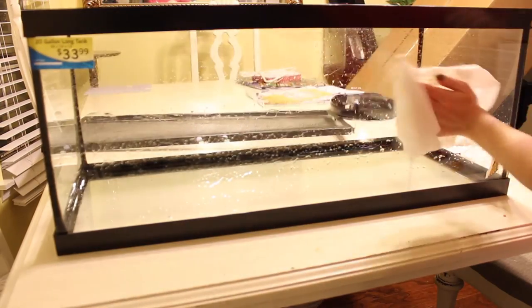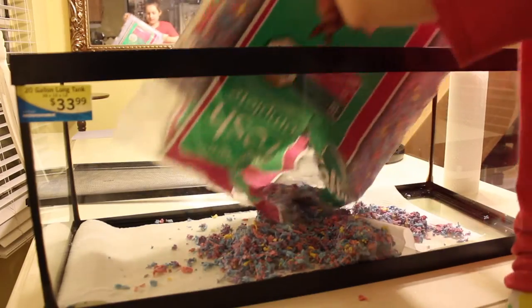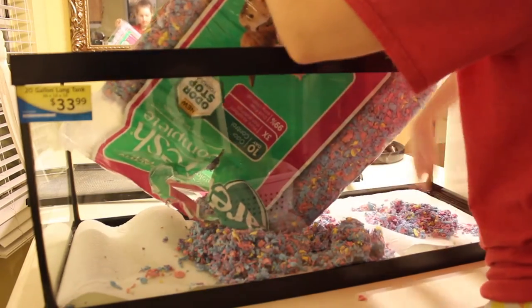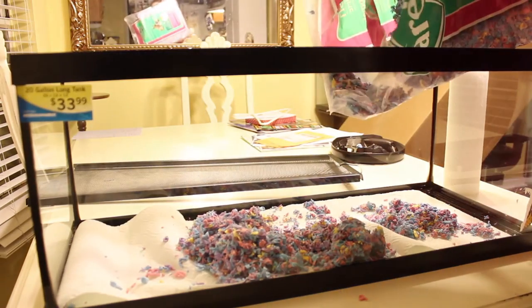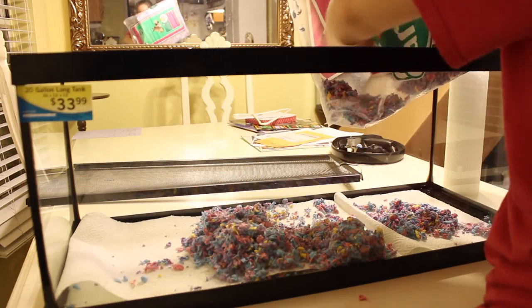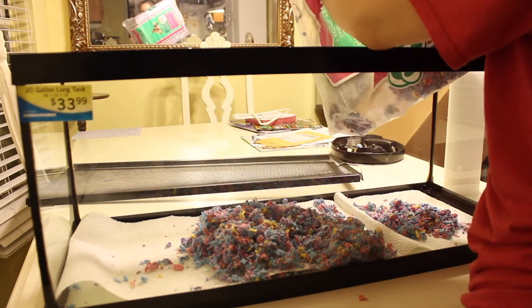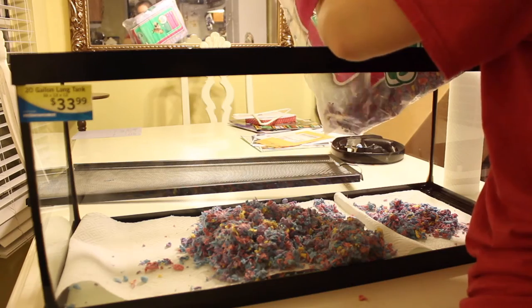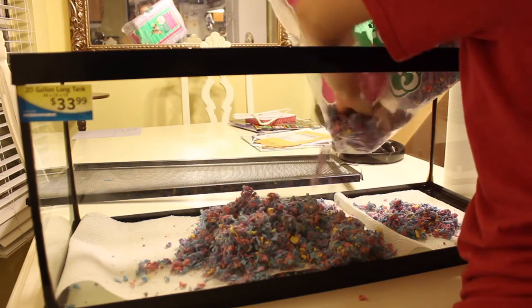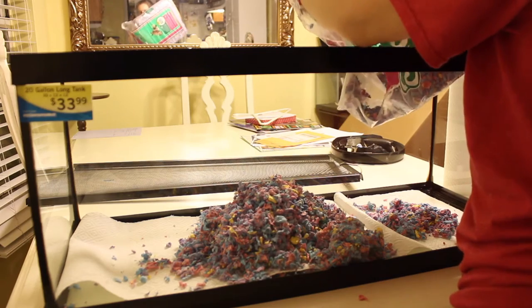It's going to be completely ringworm germ free. I put down some paper towels in the bottom, just because I felt like it, just another barrier between the glass. And I'm putting in some Carefresh bedding, the really pretty rainbow one, but it is unscented. And the vet said that it was fine for the skin condition that she has.